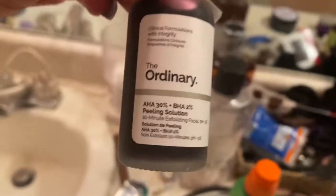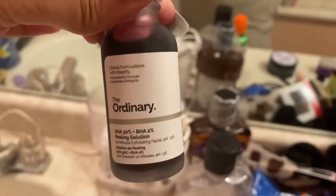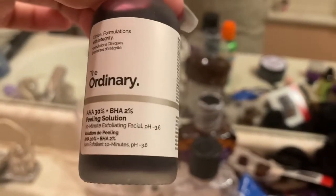the Ordinary Peeling Solution. And it's the pH of, not negative, can y'all see that? 3.6. So I'm gonna wait a little bit till my skin dry, because it says clean the face and wait for skin to dry. Do not use on wet skin. Apply evenly across face and neck using fingertips, avoiding the eye area. Leave on for no more than 10 minutes.